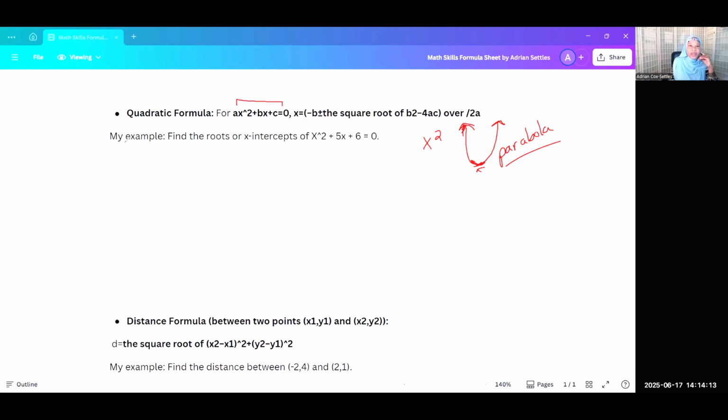Now, the formula. What I'm going to do first is write down my equation. Let's say I have x to the second plus 5x plus 6 equals 0. So this is my quadratic equation. You see how I have x to the second? It's in the form of ax squared plus bx plus c equals 0. That's the general equation.